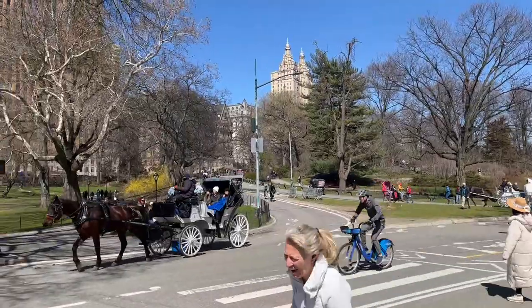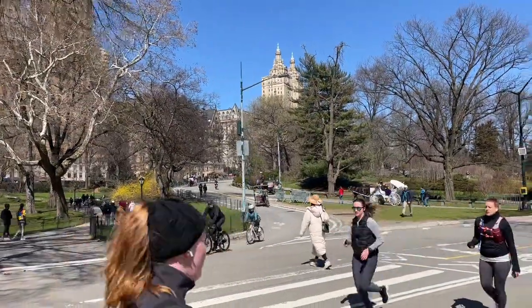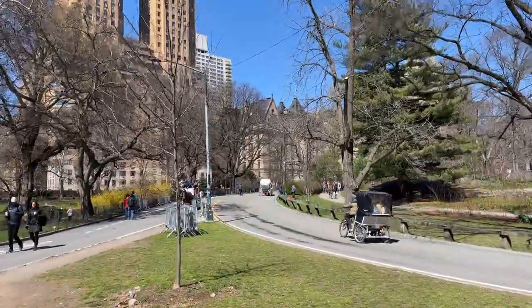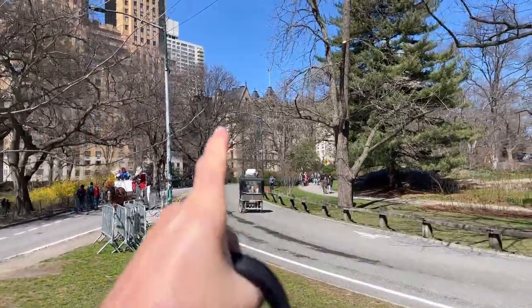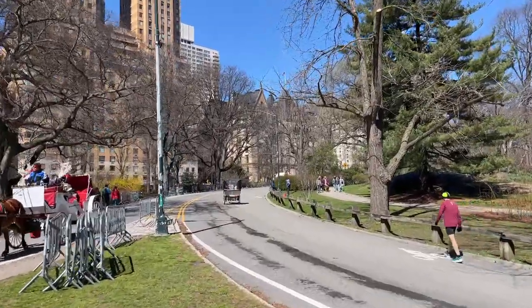Yeah, Central Park doesn't have the best internet, but. We're gonna bump right into the Dakota building or the Dakota apartments. And you can see the Dakota right here, this building. Strawberry Fields is just off to your right.